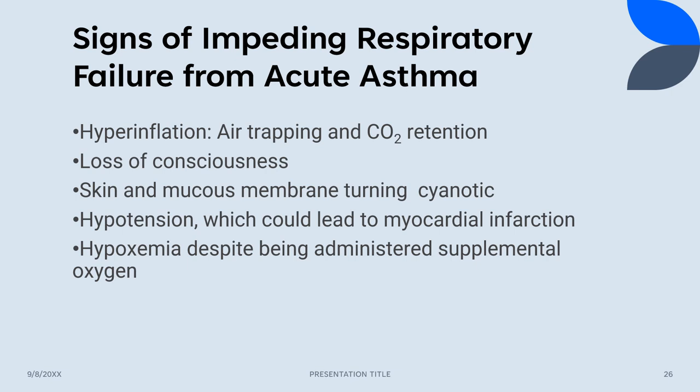Now, when you look at impending respiratory failure, if a patient's having an acute asthma attack and it starts progressing into what we call a life-threatening asthma attack, maybe status asthmaticus, which we cover in another lecture, we look at hyperinflation, air trapping, and CO2 retention. Even a normal CO2 is a very ominous sign when it comes to acute asthma, because most of the time, as I said, the blood gas is respiratory alkalemia. But if they start retaining CO2 and they're breathing 40 times a minute, you know that it's very ineffective dead space ventilation. Loss of consciousness, getting sleepy, that's a sign of CO2 narcosis.